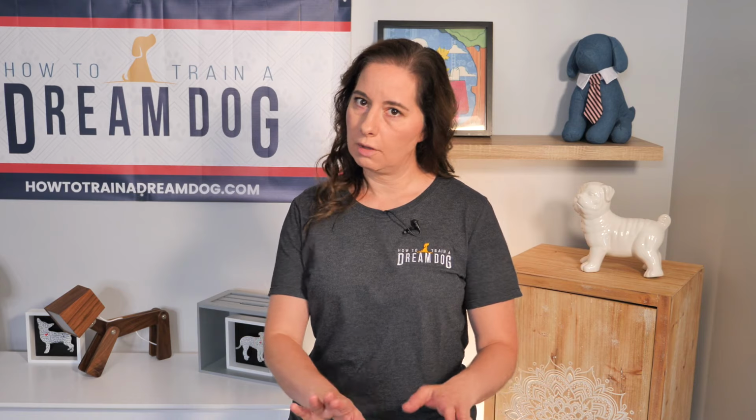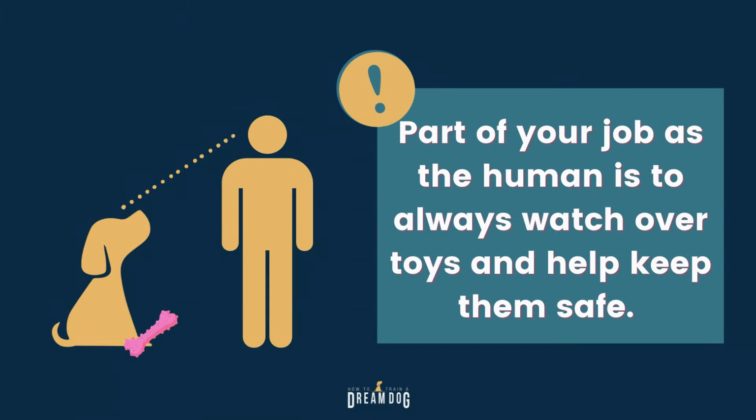Now with these toys, there are going to be tons of small bits that come off as your puppy chews. That's fine. Part of your job as the human is to always watch over toys and help keep them safe. So every time my dogs end a chew session with one of these, I actually just snip off any bits that might be hanging on.